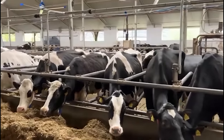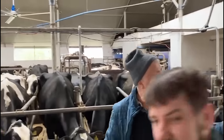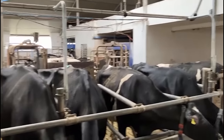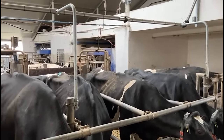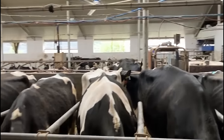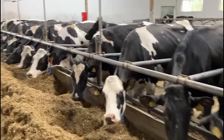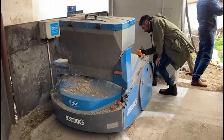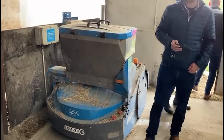Again, all look very happy and content. Two robots for milking. Very happy and contented looking cows. And like on the other farm, we saw we had the Lely silage pusher. Different brand, but all very modernised. It's amazing how modernised these farms are.